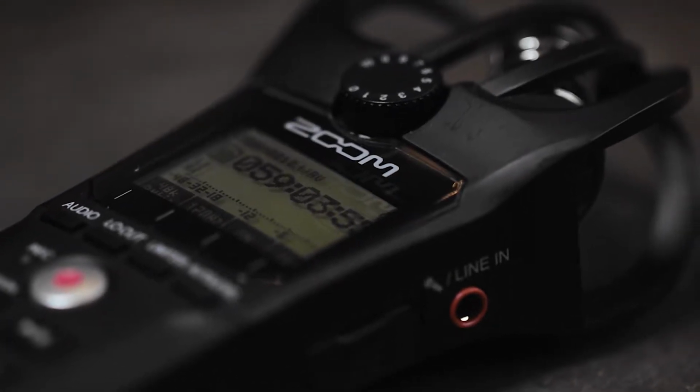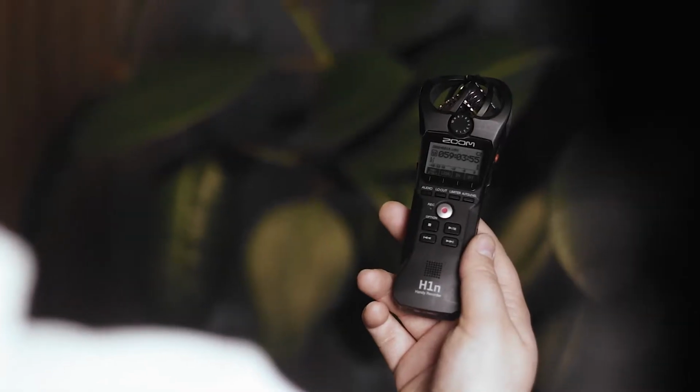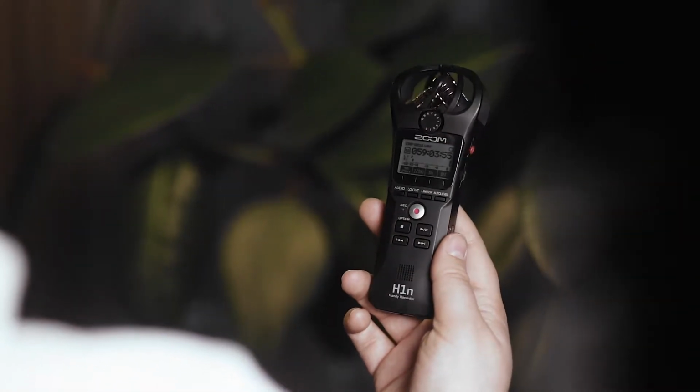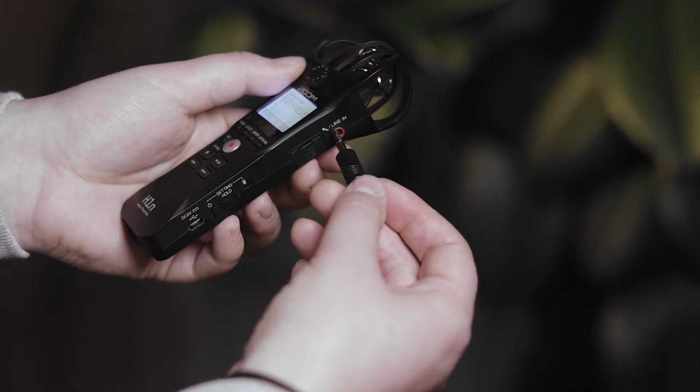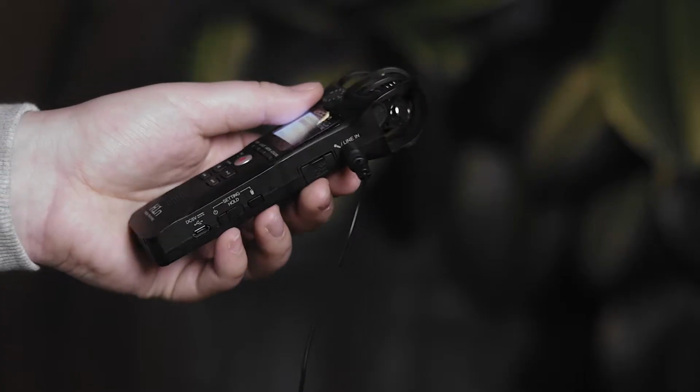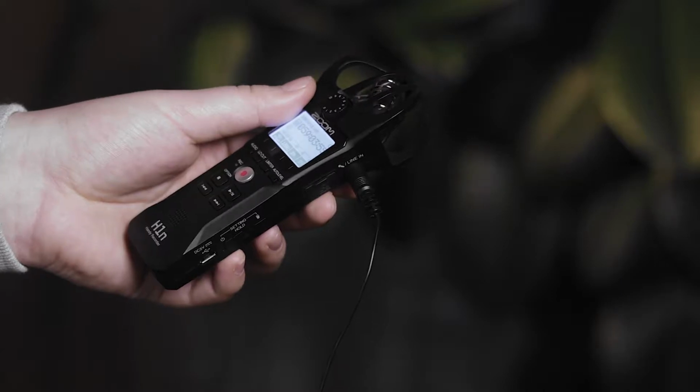They're portable, they're really functional, and they're really easy to use. You can just pick one right up and just start recording straight away. The Zoom H1 is really good for connecting external microphones, and it's actually really good using just the microphones on the top of it itself. Take it with you whenever you're filming a video outside.